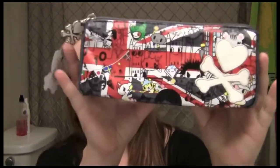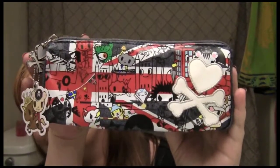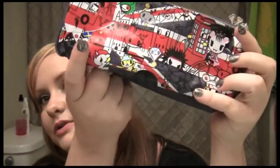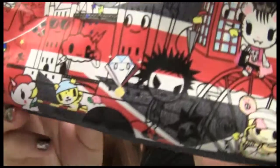There are 3 brands that are exclusive. There are a lot of brands exclusive to Sephora, but the 3 that I'm going to share with you today, one is called tokidoki. I don't know if you've heard of tokidoki, but they used to make handbags, which I was obsessed with, and I can't find my handbag. I used to own one, I believe. This is a makeup cosmetic bag that they sent, and it's a pencil bag. It's denim, and it has the Union Jack, which I'm obsessed with.